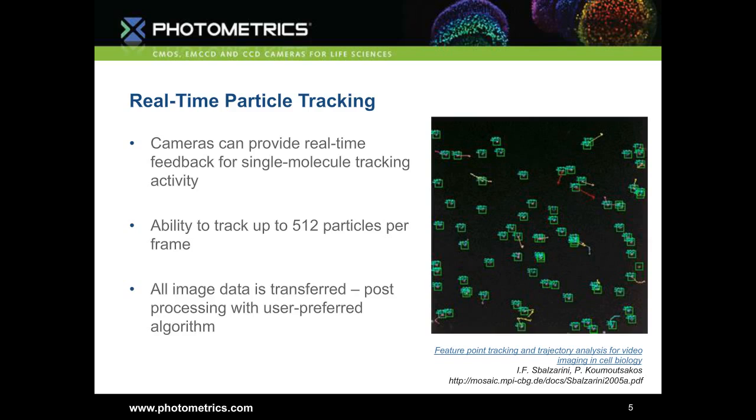And so similarly to Locate, the camera evaluates what is background, what is static, what is not moving, and then will evaluate the image data for single molecule-like particles and track those across the frame. Now, the key difference here between Locate and the particle tracking is that the goal is not compression. The goal is not to help you with your data management.